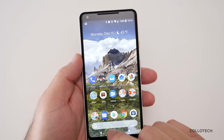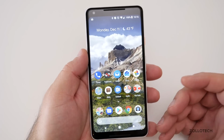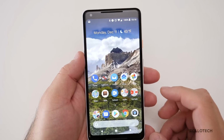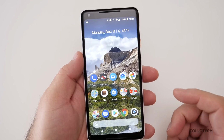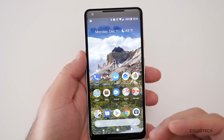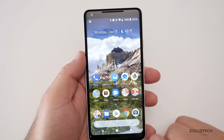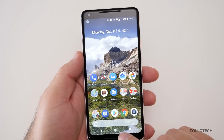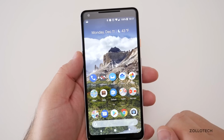I've been using Messenger as my main messenger. There are others out there, but that's the one I tend to like to use the most. I like the way it works. Hopefully they come out with something more similar to iMessage. Maybe they'll do that with Allo, I'm not sure. But at this point, that's what I'm using. The Play Store, of course, Google Chrome, and the camera.